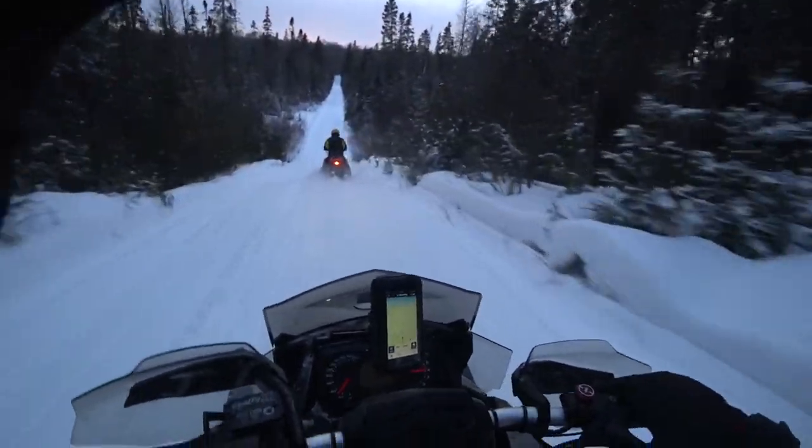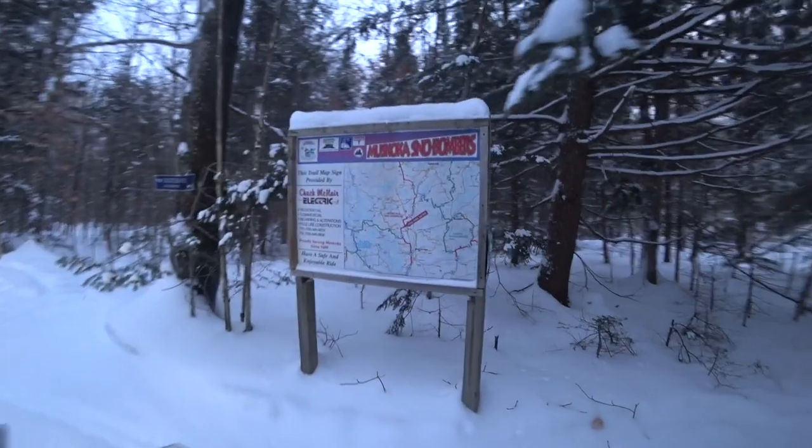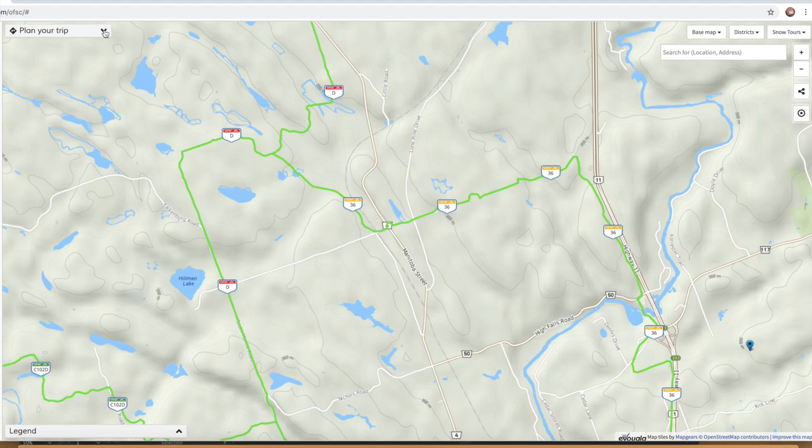Last video, when we went down to the Gravenhurst Highway 11 overpass, we noticed a little side chute, trail number 36, that had a sign to Boston Pizza. But we also knew that that trail went to a little scenic lookout called High Falls. I'm just gonna open up the OFSA interactive trail map right here and show you.